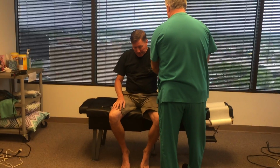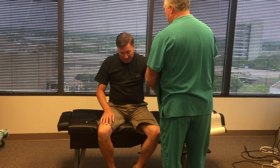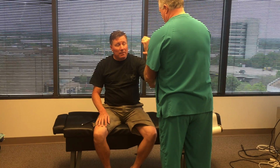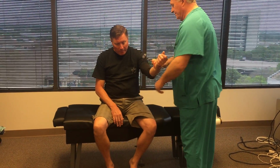Okay, now this one might. I'm going to push you and test your triceps. Did that stress your elbow anymore at all? Not there, but it will if I tweaked it a little bit this direction and pushed it, would it? Oh, yeah. Let's check your reflexes here now.